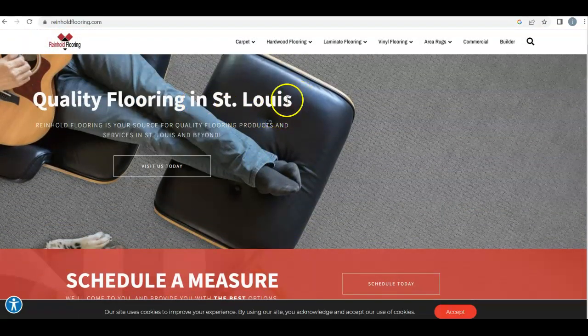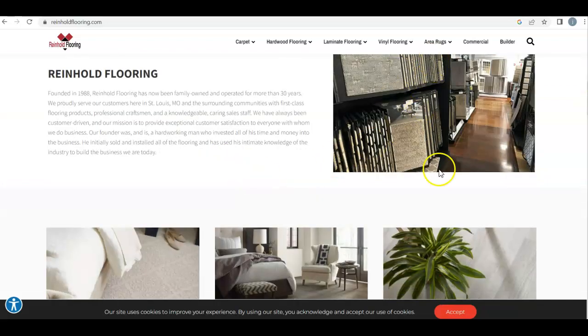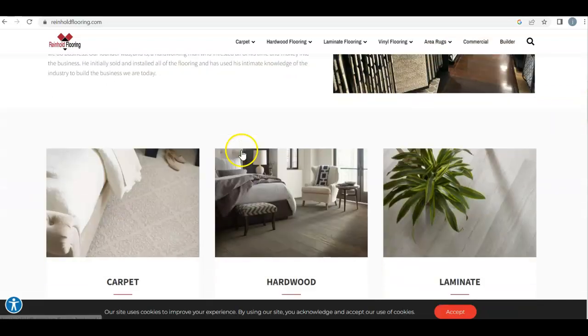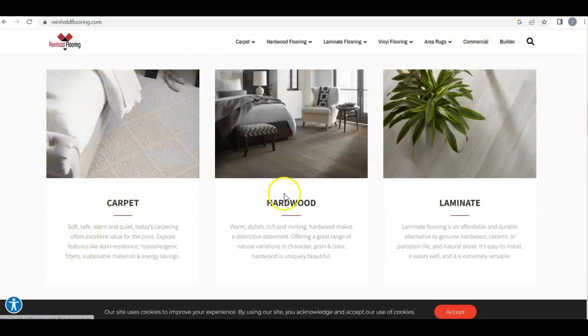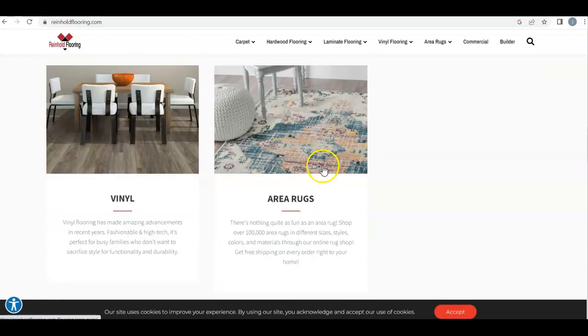Quality flooring in St. Louis. This itself is a keyword right here that somebody might type into Google. Schedule a measure. Great. I guess they have a place where you can go and shop. And then, like you, they have little areas about what it is they're offering. Now, they do talk a little bit about it.